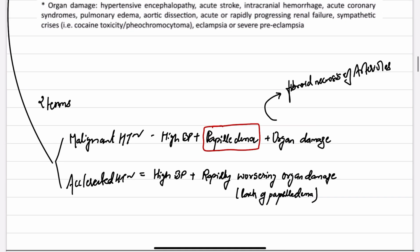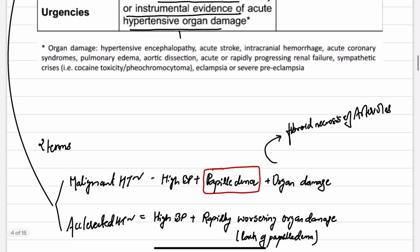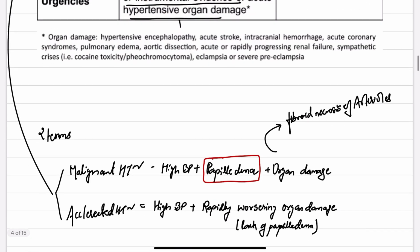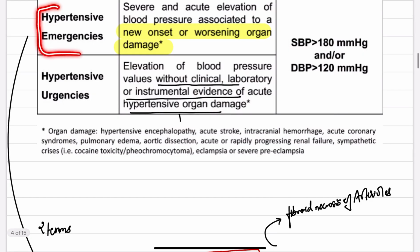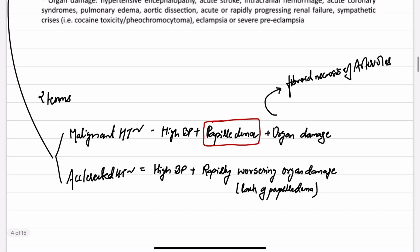There are two terms that always confuse us: what is malignant hypertension and what is accelerated hypertension. Malignant hypertension and accelerated hypertension are subparts of hypertensive emergency. Simply we can say hypertensive emergency is the umbrella, and under it come these two terms, malignant hypertension and accelerated hypertension.